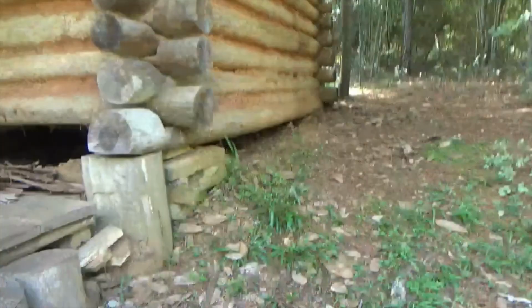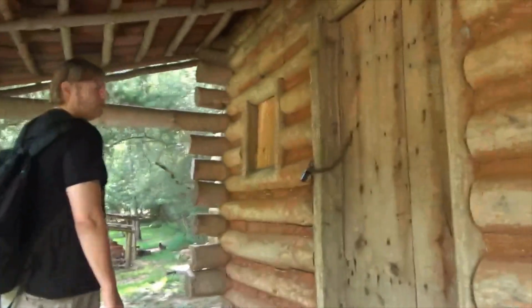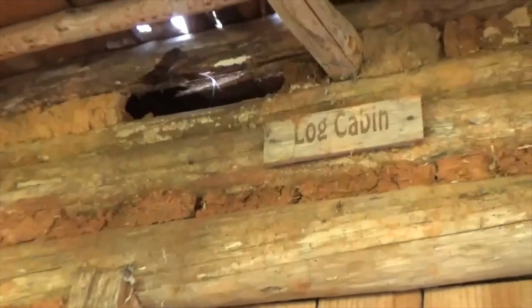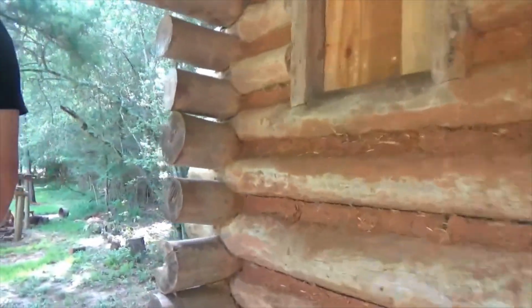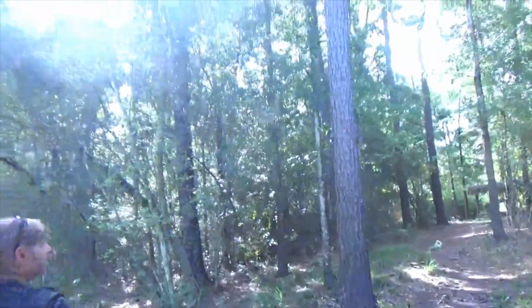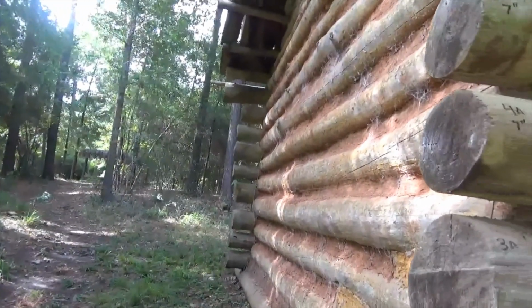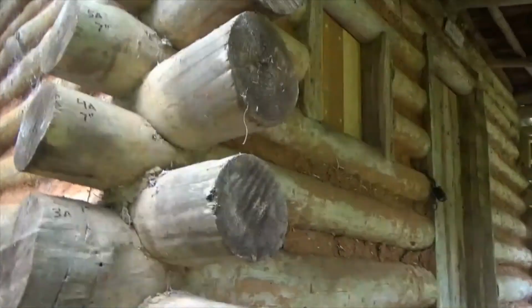Log cabin. Log cabin. So unfortunately they have it closed. Yes, we can't see inside of it, but it is the log cabin. That house, it says in very faded lettering underneath it. Yeah, very faded. Very big. Alright, so let's take a look and see how big this is. It looks pretty big. Yeah, it's good size. So it'd be probably a single room in there, right? So most families would live in a single room house back when they were homesteading.